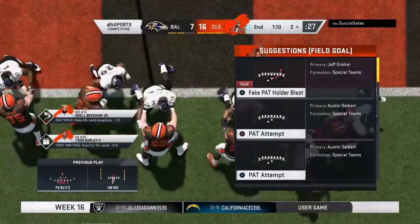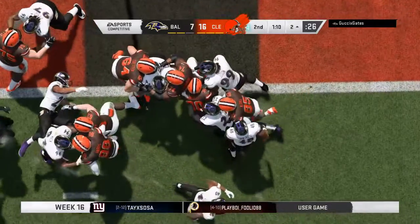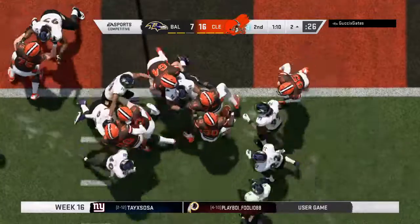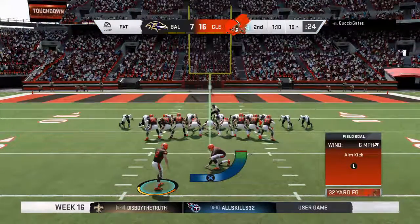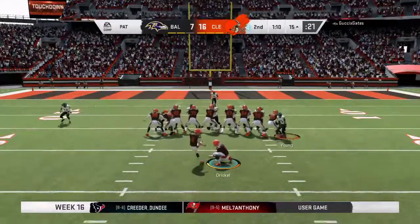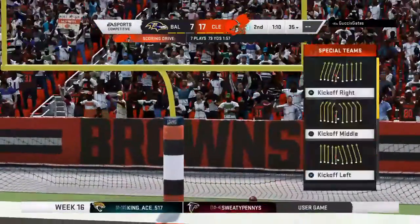And there you go, nothing really too complex. Block, keep to your assignments, let them run it in. They did it. Fundamental football. Good blocking beats good tackling on that play. End result, touchdown. Here's Seibert now to add the extra point. It's good to make it 17-7.